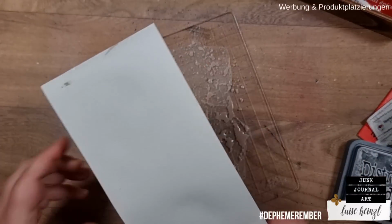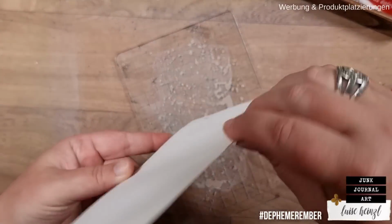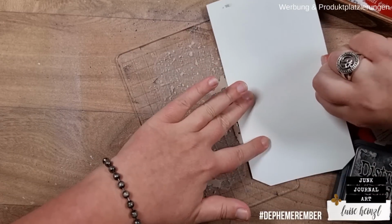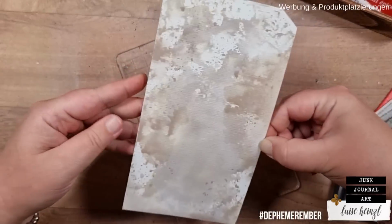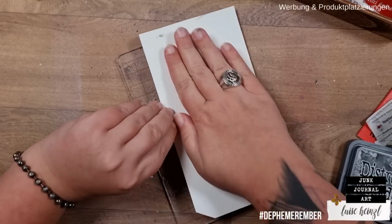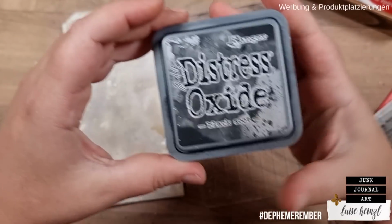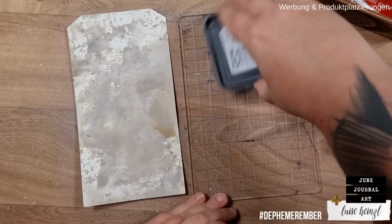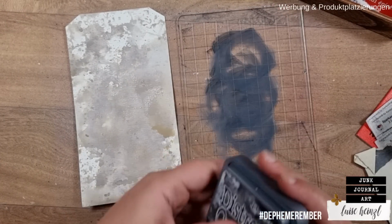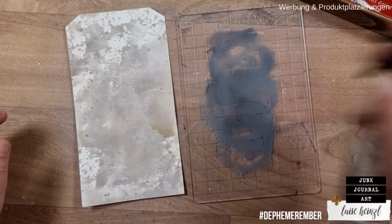I'm using some distress oxide inks here for creating a background. I'm just layering the different layers on top of each other. That was no sentence, I'm so sorry. You know what I mean. And I'm drying that in between so that I get this really cool oxide effect of the ink. And I want to imitate the fur of a koala bear, color-wise, of course.